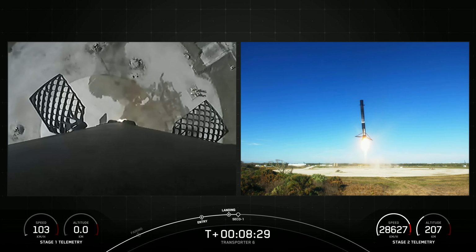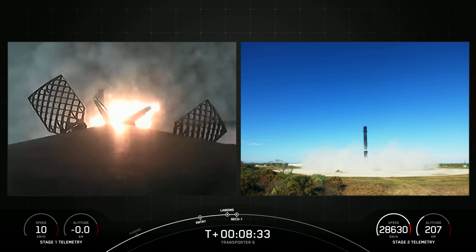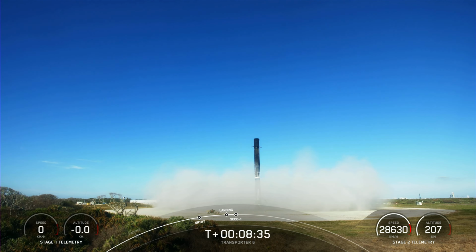Stage 1 landing leg deploy. Seco. Stage 1 landing confirmed. So landing is complete. We also heard a call out there for Seco.